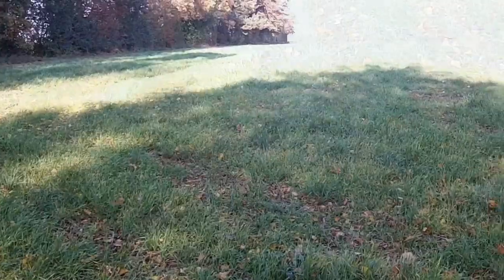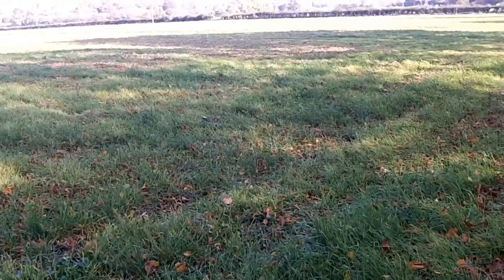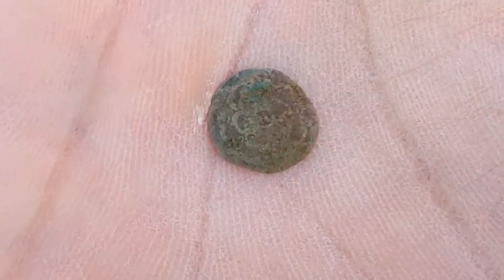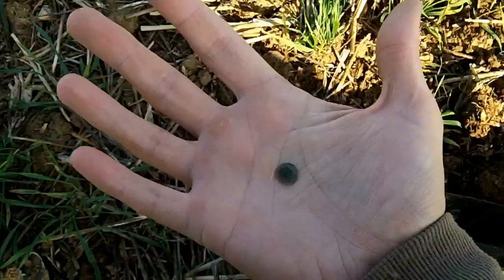Now this field's been very, very dead to me. I'm determined to find something half decent on this. My first decent signal, and it's this tiny little coin, which I can see has a little rose on it. I don't know if you can see that little rose. That is a rose farthing. There's not much left on it, but a tiny little copper coin. That is tiny, tiny. Right, on to the next.